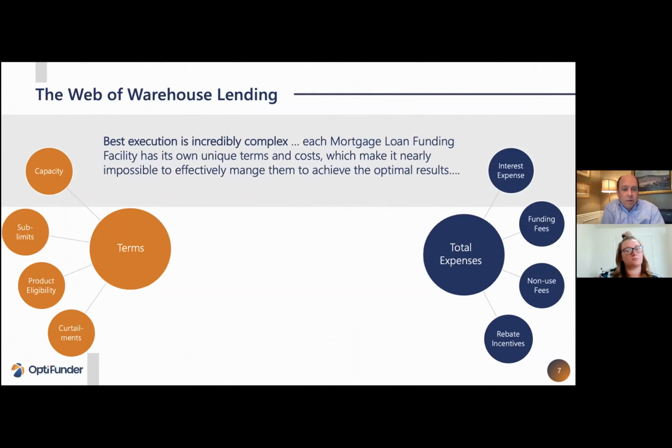So there are different terms, obviously. Each line is different, but depending on your capacity, each one has different sublimits. Each has different product eligibility, advance rates based on the different products, and certainly different curtailment schedules. And then on the fee side, certainly the expenses are all different. It could be tied to a different index, whether it's LIBOR or Prime, different funding fees, facility fees, and certainly your non-use fees and rebates and so on and so forth.